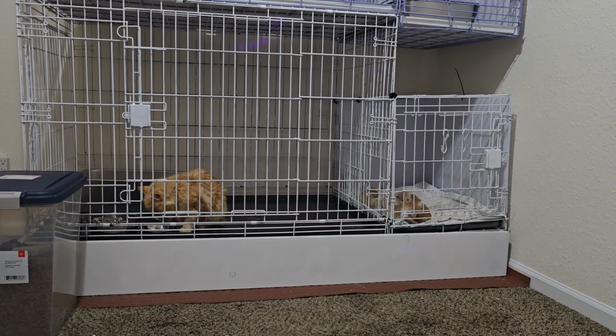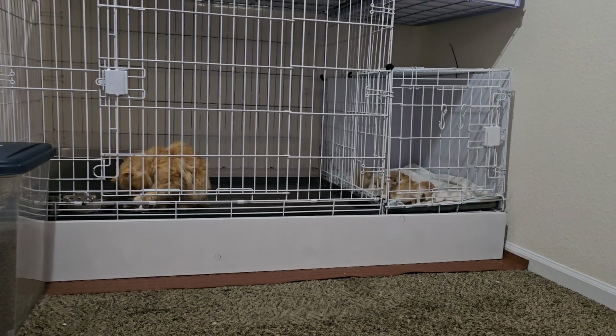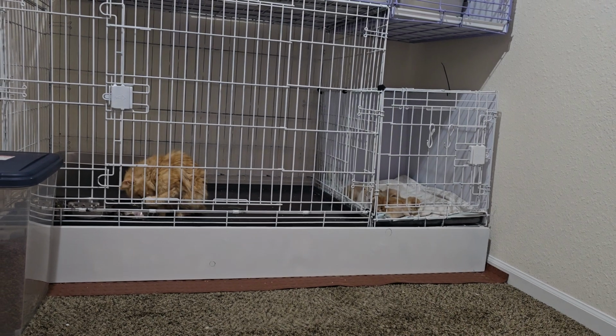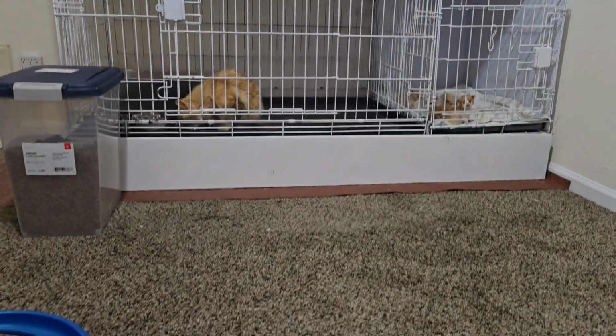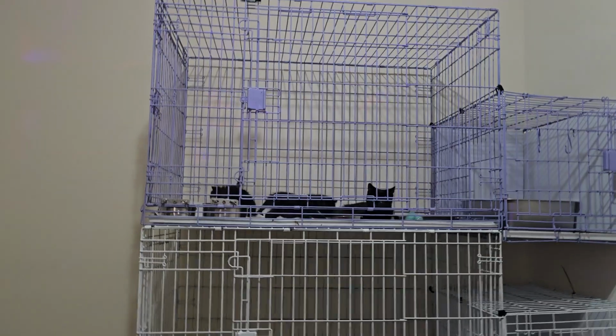So don't ask me who's who yet. I've named them, but I haven't figured out which name's going to go to which kitten. I need to get my collars up here and get the collars on them because a lot of them look the same, and get that all figured out. What? Little kitten's trying to climb.